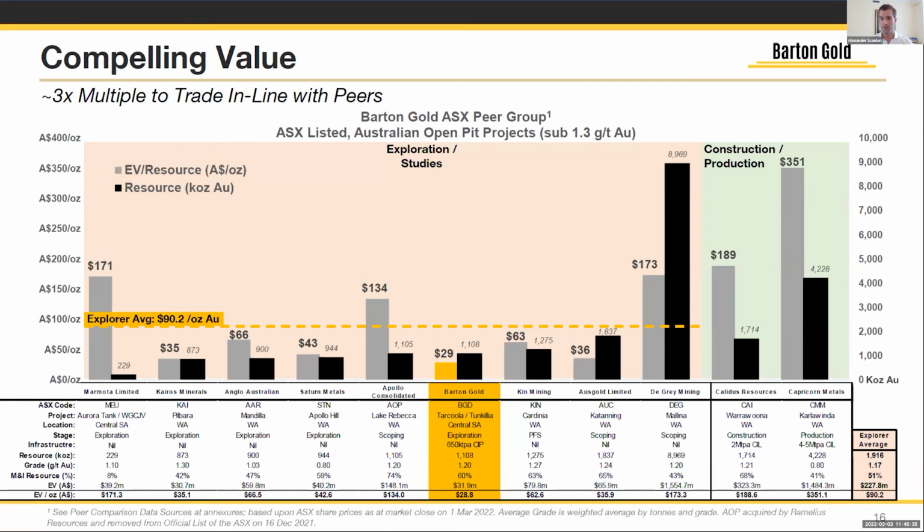What you can see here on the screen in front of you is a basic analysis of these projects, the resources that they have in the black bars, the enterprise value per resource that they're valued at on the market are the gray bars. And on average, these true peers, if you will, are valued at about $90 per ounce in enterprise value, whereas we're valued at just under $30. So again, if this is a development prospect that you like, or this is the style of story that you like, we would propose that we're quite a deep value opportunity, not least of which because of all the explorers that you see here, we are the only ones that also happen to have our infrastructure. So this valuation doesn't even consider ownership of the only gold mill in the region.